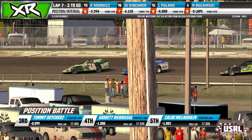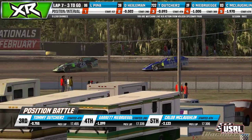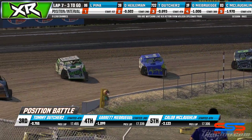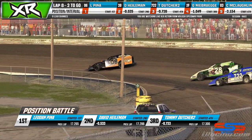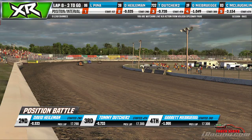But hey, Blake, right now you said the synchronized sliding, almost like synchronized swimming. Well, these guys out here definitely got to be synchronized on doing it. And they're looking good so far as Tommy is trying everything he possibly can to get inside of David. Just can't quite make that move stick yet, as he's still sitting in the 3rd place spot.